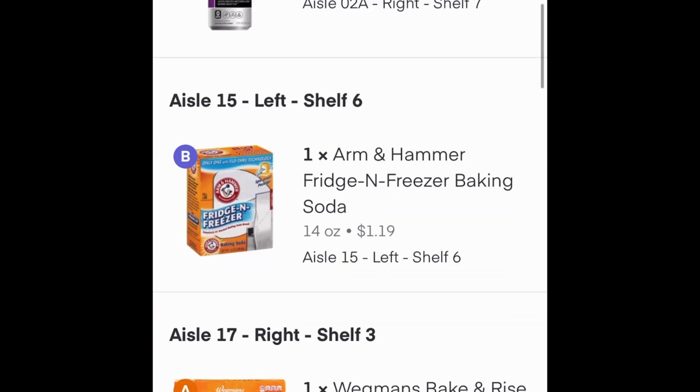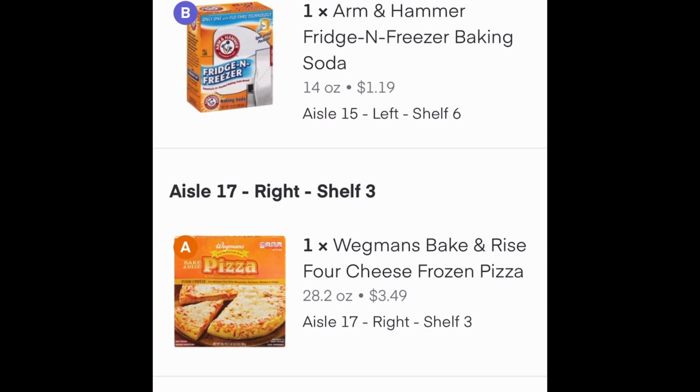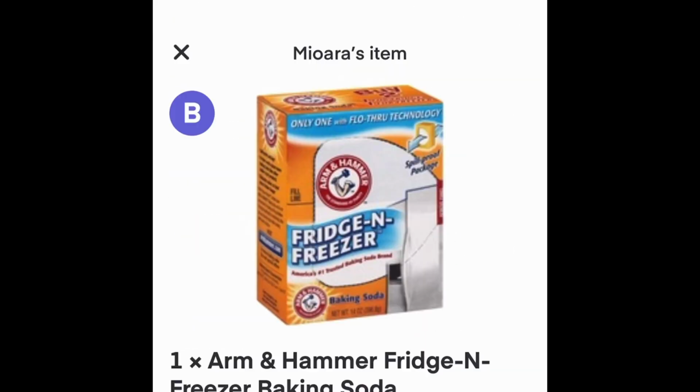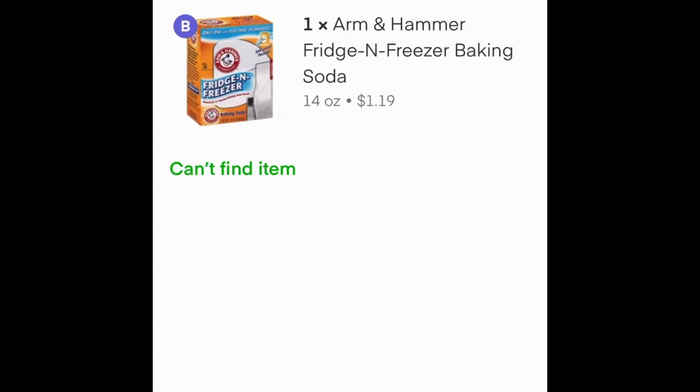So now I go up 15. There's only one item in aisle 15. It's this Arm & Hammer fridge and freezer baking soda. This guy was ahead of me. I couldn't get in front of him, and he was blocking my spot. So I think I'm just kind of sitting here being patient. Oh, now I'm actually looking at, over to my left, some chocolate chips, and I just want to eat them. There's a Keith Bar toffee chocolate chips.